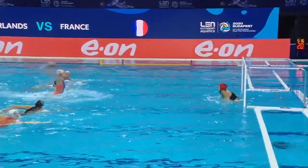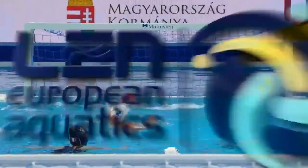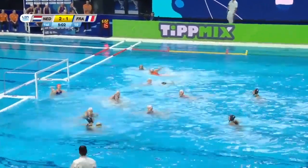But the Dutch number 2. Goal scorer is player number 2, Morgan. And that's a perfect penalty shot. Absolutely no chance for the goalkeeper, Laurent Deranty. 3 minutes into this game.